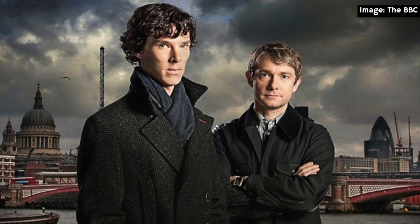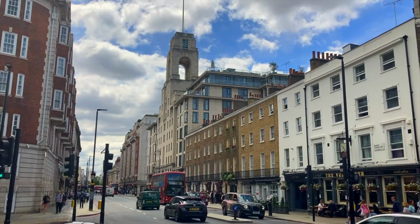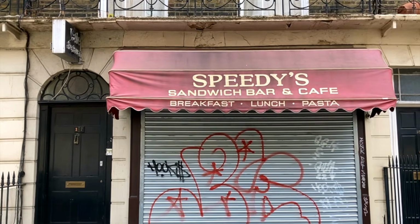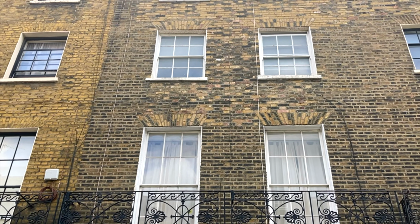If you're a fan of the BBC series Sherlock, which stars Benedict Cumberbatch and Martin Freeman, and which puts a modern spin on Sir Arthur Conan Doyle's stories, then you may be wondering where the flat used for that show was filmed. Well, it wasn't shot on Baker Street, as the level of traffic here is too impractical. The location used isn't too far away. You'll find it above Speedy Sandwich Bar on North Gower Street, which is just around the corner from Euston Square Station.